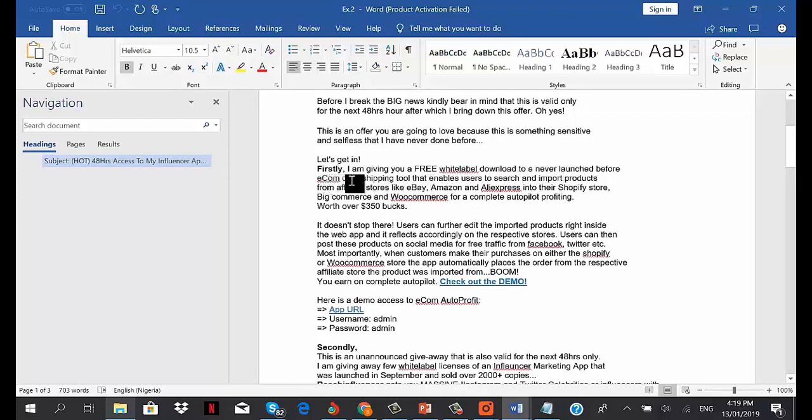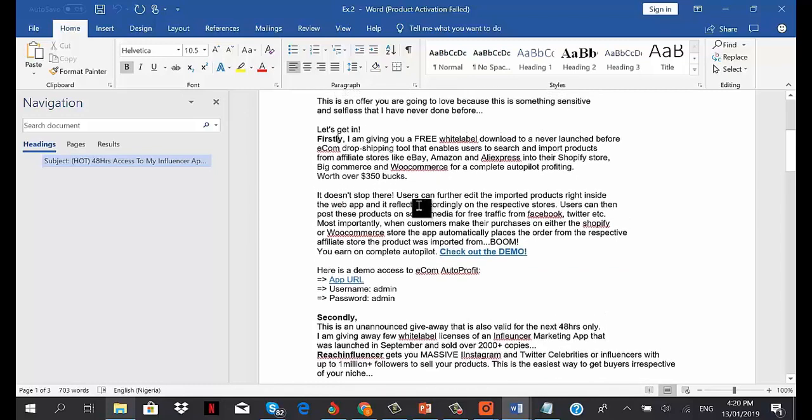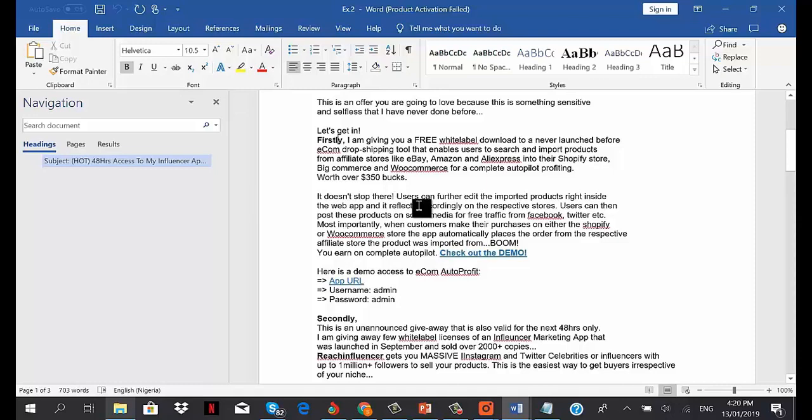Firstly, I'm giving you a free white label download to a never-launched-before e-com dropshipping tool that enables users to search and import products from affiliate stores like eBay, Amazon, and AliExpress into their Shopify store, BigCommerce, and WooCommerce for a complete autopilot profiting, worth over $350.